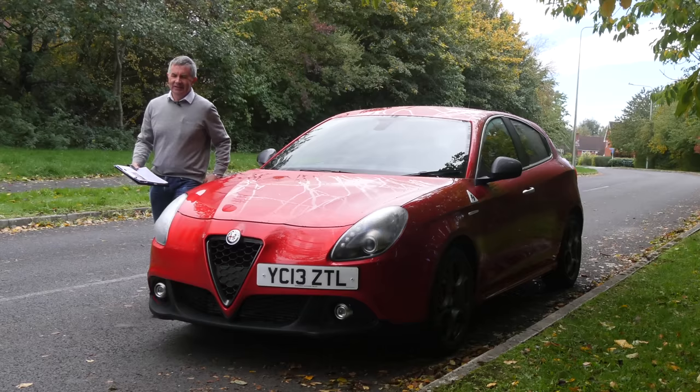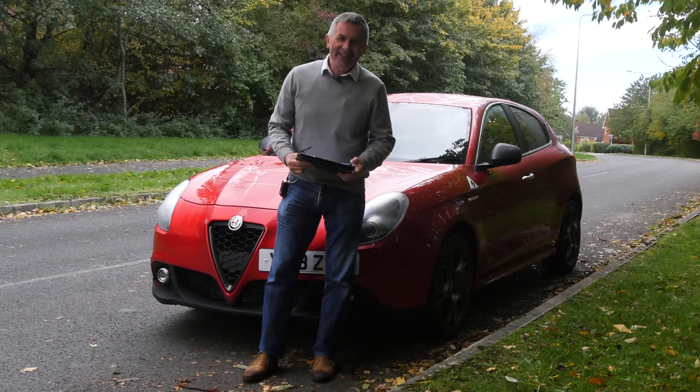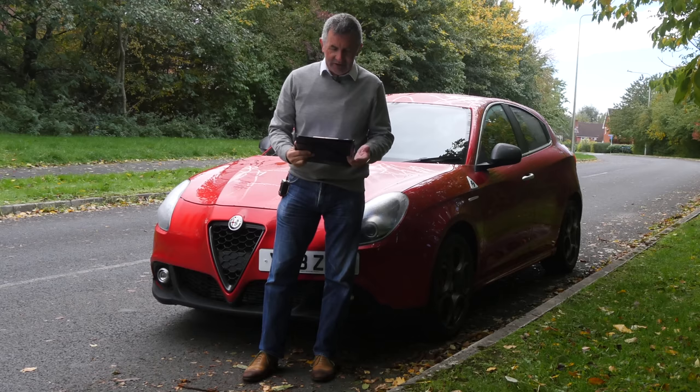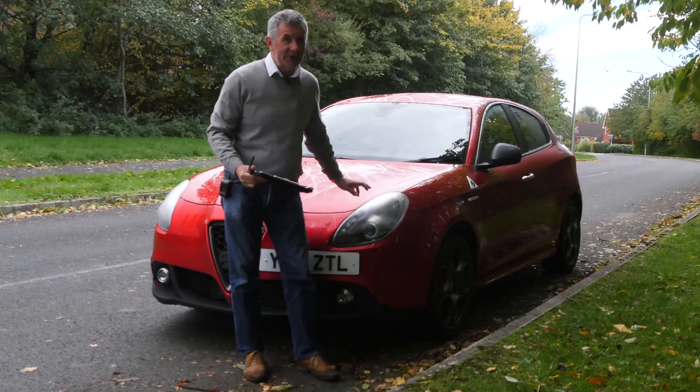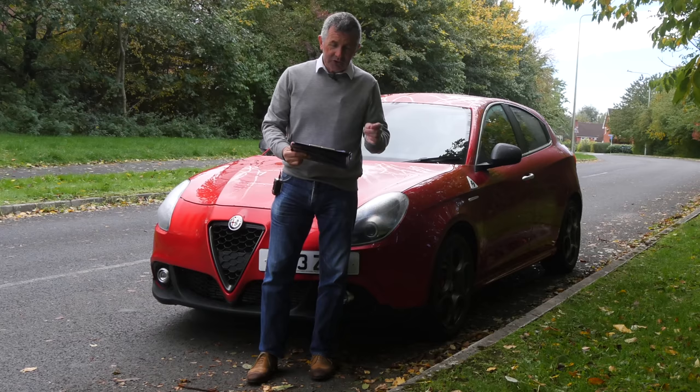Take 10. New into stock, we have an Alfa Romeo Giulietta 1.4 TB MultiAir Sportiva. It's a 5-door, a 2013 on a 13 plate. It's in absolutely beautiful condition, with a great colour combination. I think this is called 8C Red Metallic, but I could be wrong. It's done just over 33,000 miles.